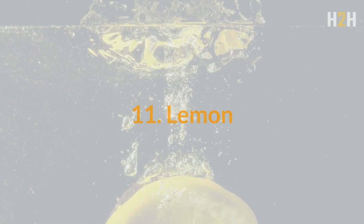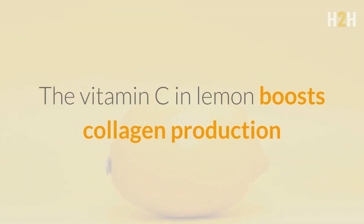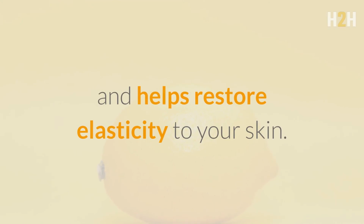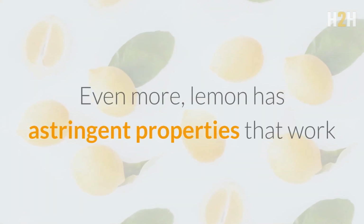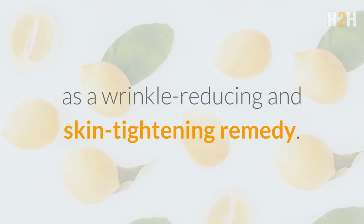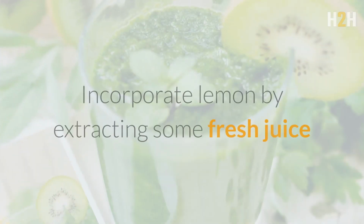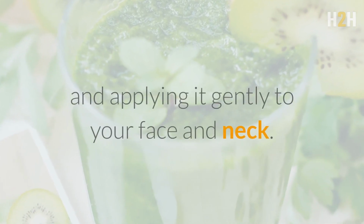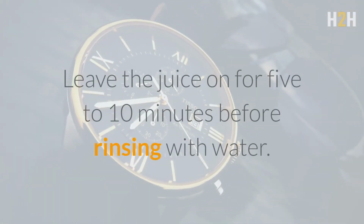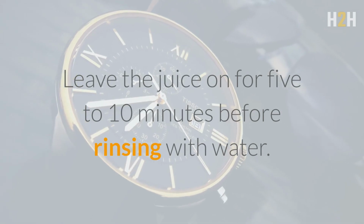11. Lemon. The vitamin C in lemon boosts collagen production and helps restore elasticity to your skin. Even more, lemon has astringent properties that work as a wrinkle-reducing and skin-tightening remedy. Incorporate lemon by extracting some fresh juice and applying it gently to your face and neck. Leave the juice on for 5 to 10 minutes before rinsing with water.